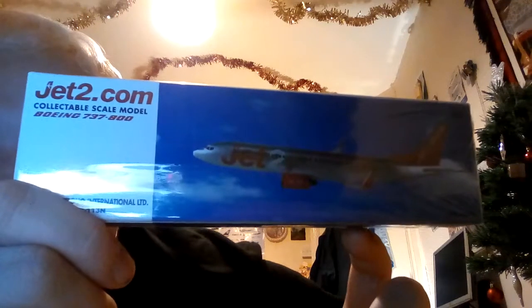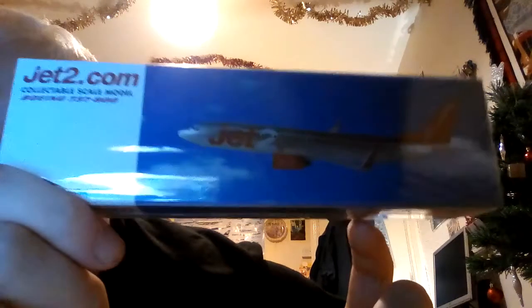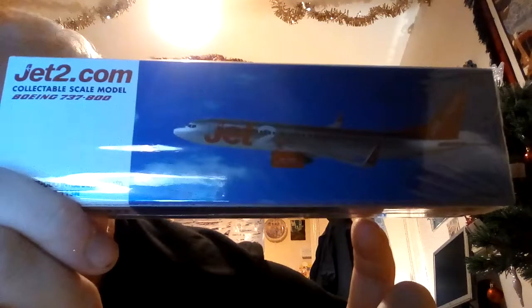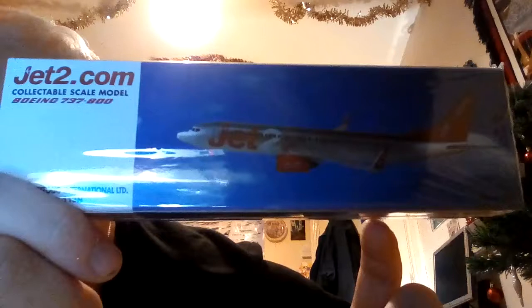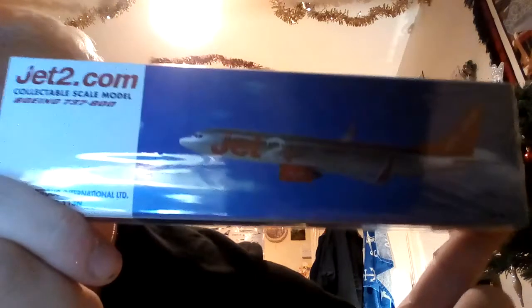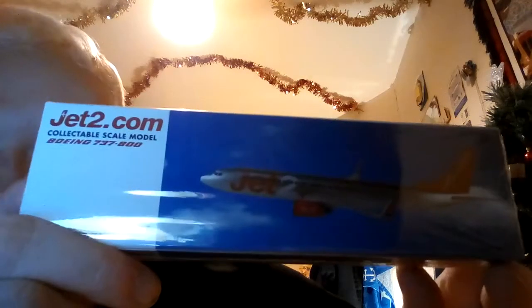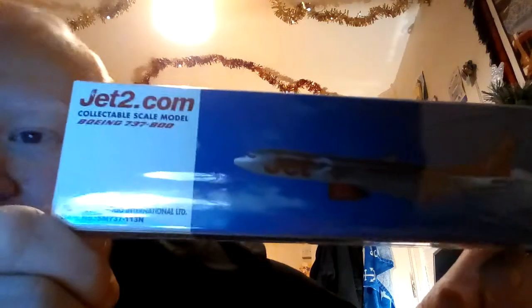there are 737-800s available now in the Jet2.com livery, which is what we're looking at today. Now I've got a 737-300 in this livery, but the 300s are slowly being phased out because they're reaching the ends of their working lives. What kind of a word is that?